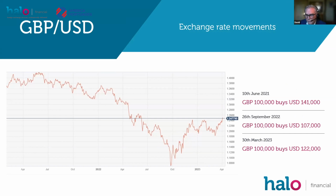Because the markets have been volatile over the last year, we've seen the sterling US dollar rate up at 1.31 and down at below 1.07. And you can see with the digits on the right there just how much influence that has over your buying potential. Now, getting the right end of that movement is the important part of it, and we'll come on to talk about how you might do that.